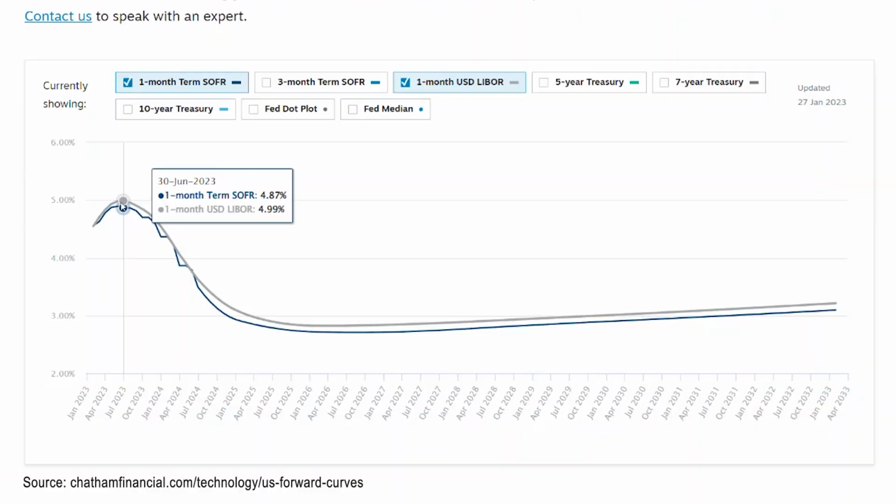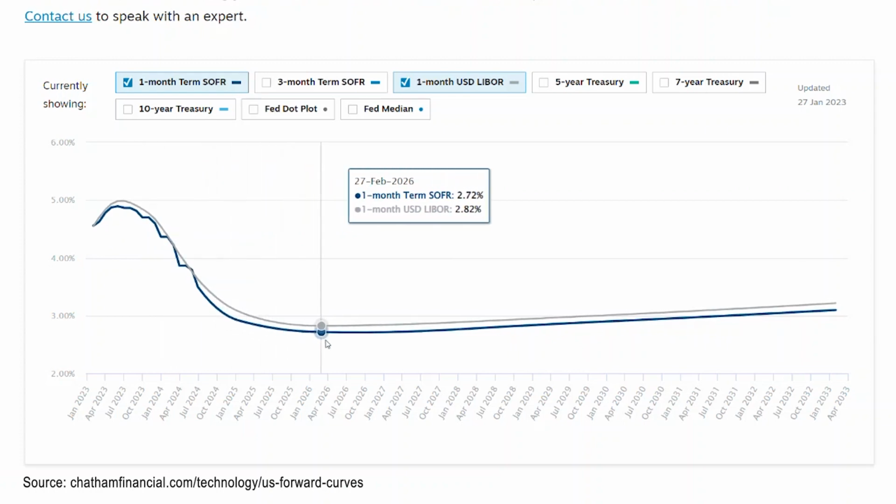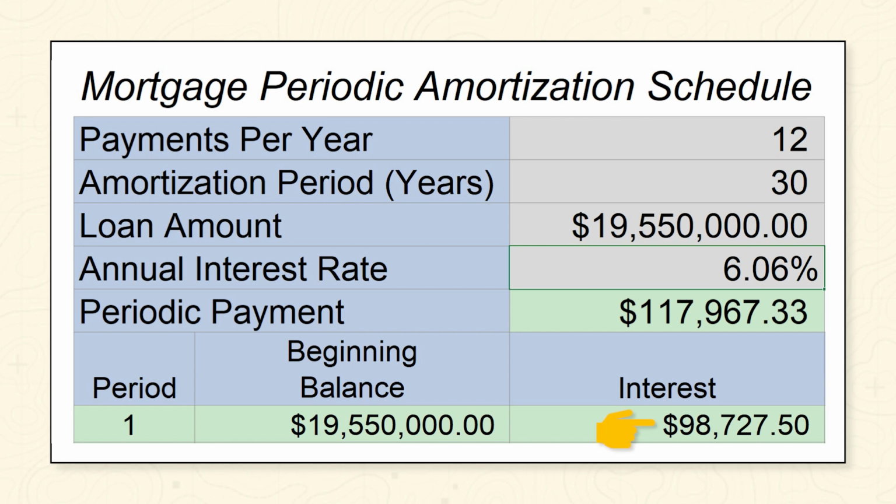That's largely inconsequential, and although projected to be slightly lower than LIBOR, the forward-looking SOFR curve, like LIBOR, is not forecast to bottom out in the near term until the spring of 2026, and then only to about 2.71%. This would bring our loan percentage to 6.06, or about $99,000 per month in debt service, as the lowest we could likely achieve in the near term.